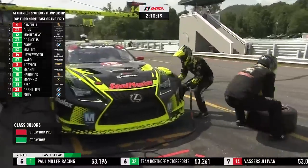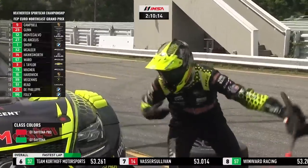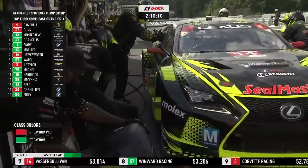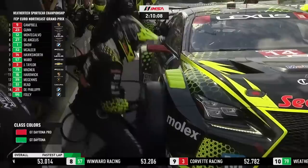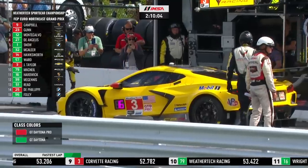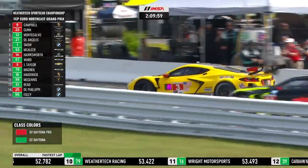All right, let's see. Four tires or two? Ooh, it's going to be four tires for the Corvette. That is doing full fuel. No driver change. Jordan Taylor staying aboard for the 14 Lexus. Four tires as well. And Jack Hawksworth is in for another stint. This was part of their run plan. Leave Jack in for a double to kick things off as we welcome him back to the IMSA WeatherTech SportsCar Championship. Let's feel for Jack as he gets rolling.